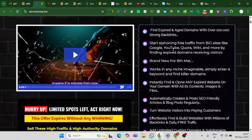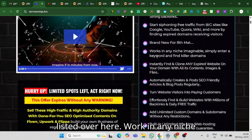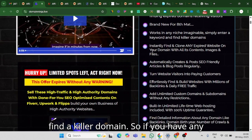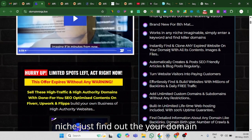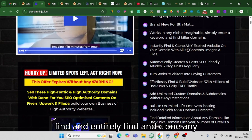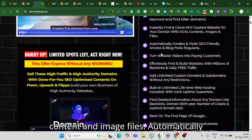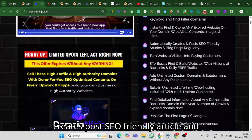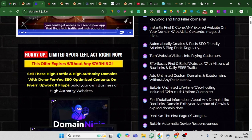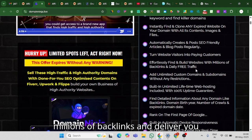So there are so many features listed over here. Work in any niche imaginable, simply enter a keyword and find a killer domain. So if you have any niche, just find your domain by searching your niche keyword. Instantly find and clone any expired website or domain with all content and image files. Automatically creates SEO-friendly articles and blog posts regularly. Turn website visitors into paying customers. Effortlessly build a website with a million backlinks and daily free traffic.